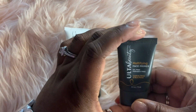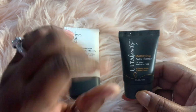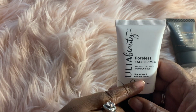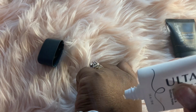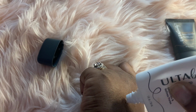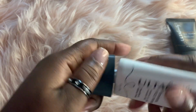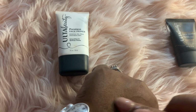But when I tried this sample, I was like, oh my goodness, this really is good. And it blurs out pores, whereas this will smooth and refine. So I think if you have fine lines, this probably would be better. And if you just want your pores to look smaller, I think the other one would be better. But I'm not mad that I have both in my collection, but I just wanted to try this.